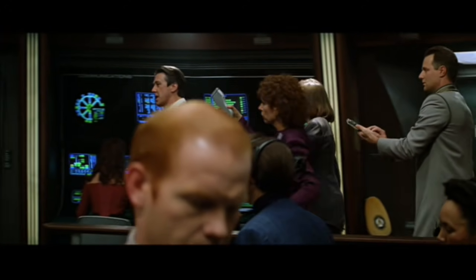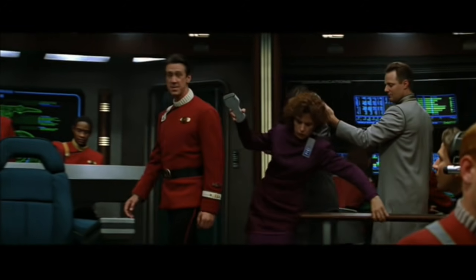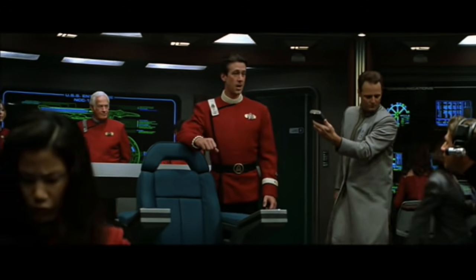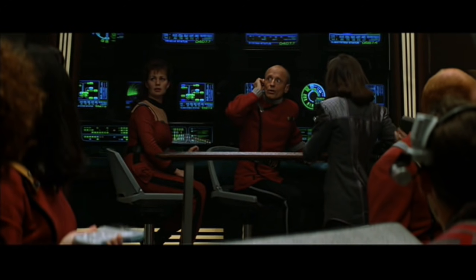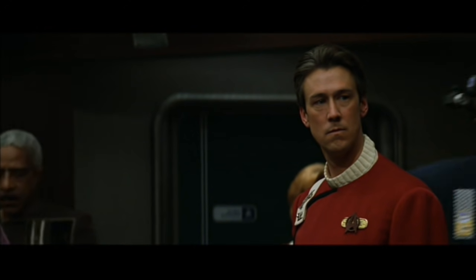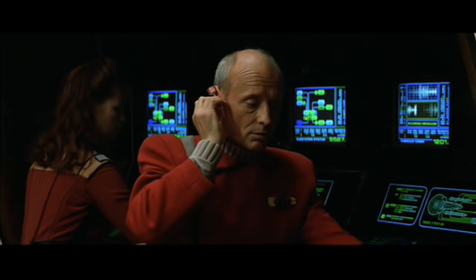Our course today will take us out beyond Pluto and then back to space dock. Just a quick run around the block. Captain, will there be time to conduct any tests on the warp drive system? We're picking up a distress call, Captain. On speakers.